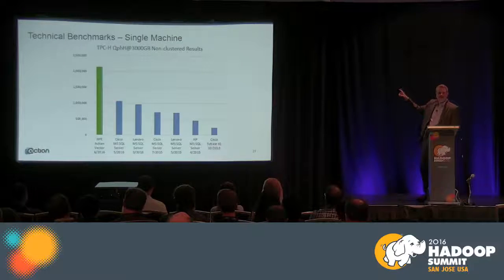This is a single node version of our analytics engine called Vector, not Vector on Hadoop. And we've taken this engine and put it on all the data nodes in Hadoop. So you get this kind of performance.